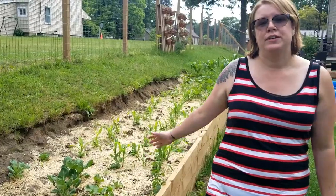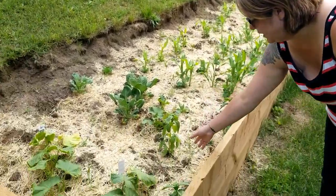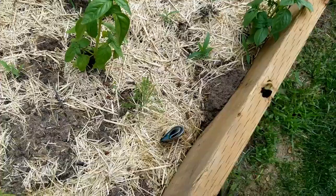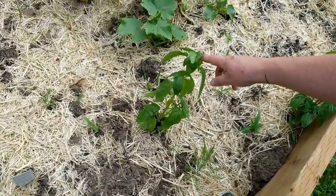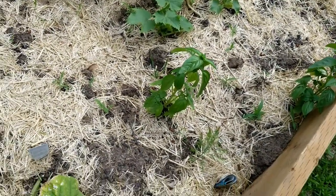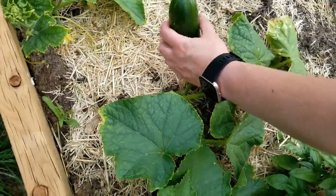So here in our Three Sisters garden, we did plant a bit of asparagus. We were thinking that this guy here might be asparagus because he doesn't look like any other weeds or anything. In this, we also have our basil, which look at how high this has come up. It's huge. And then also some cabbage and cucumbers. And we even have a big old cucumber right here.